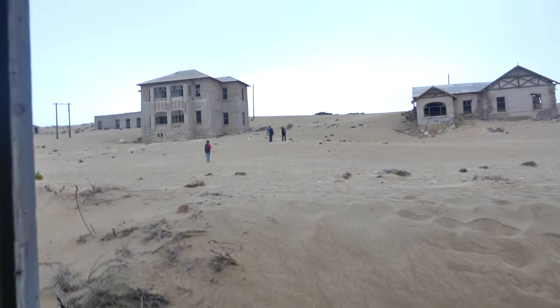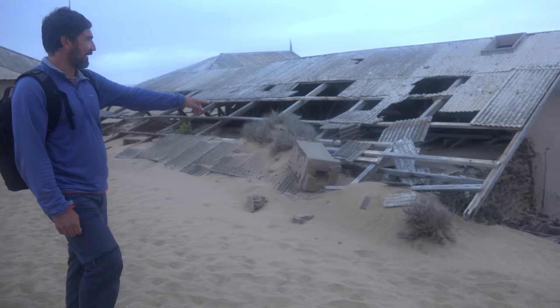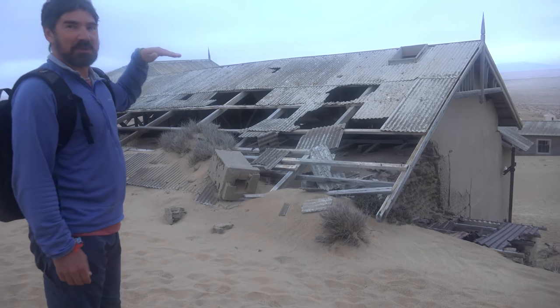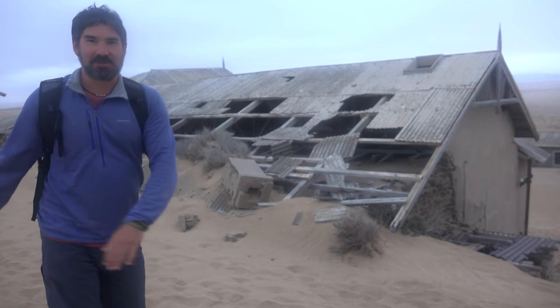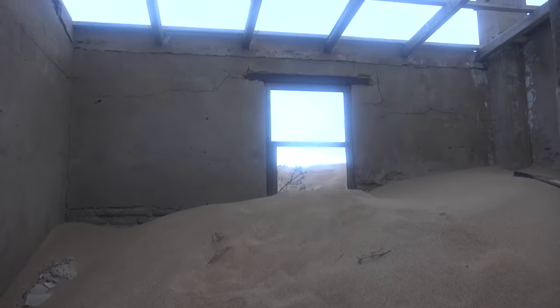So cool, just walking in here and it's just no people. You see this? We're at the top of the roof of this house, but we're standing on a sand dune, so the whole desert's just filled this entire building up with sand quite a ways up.